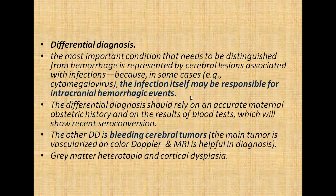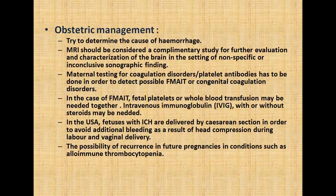Differential diagnosis. The most important condition that needs to be distinguished from hemorrhage is cerebral lesion associated with infection, because in some cases, such as cytomegalovirus, the infection itself may be responsible for intracranial hemorrhagic events. The differential diagnosis should rely on an accurate maternal obstetric history and on the results of blood tests, which will show recent seroconversion. The other differential diagnosis is bleeding cerebral tumors. The tumor is vascularized on color Doppler, and MRI is helpful in diagnosing such cases. And gray matter heterotopia and cortical dysplasia is a third differential diagnosis.